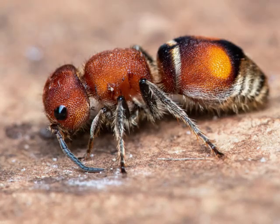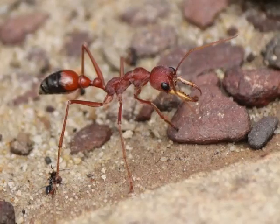There are more than 12,000 species of ants found on the planet today, with an ant population of 10 quintillion ants. About 700 of these can be found in the US, but only 25 make the habit of invading your home.